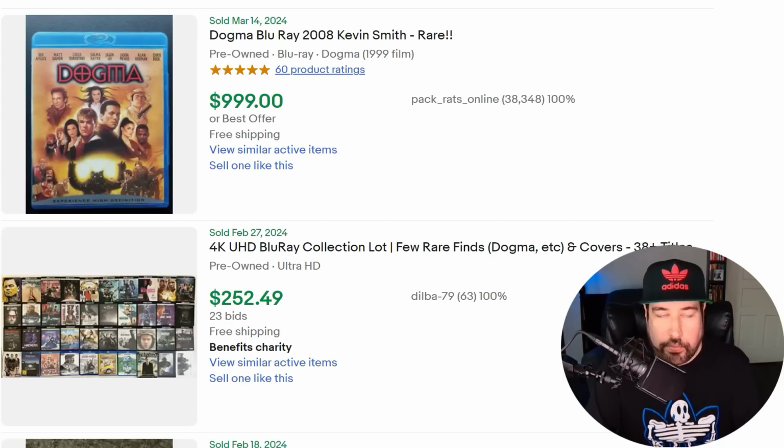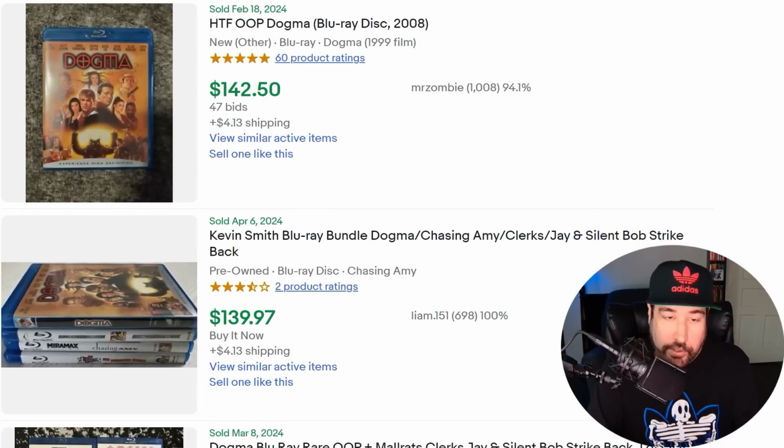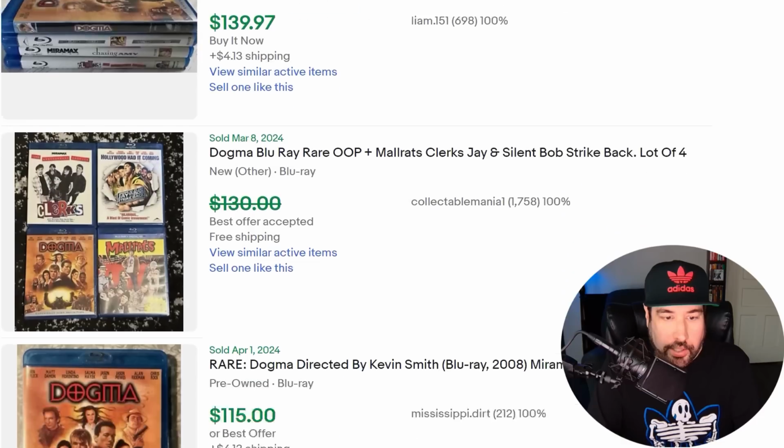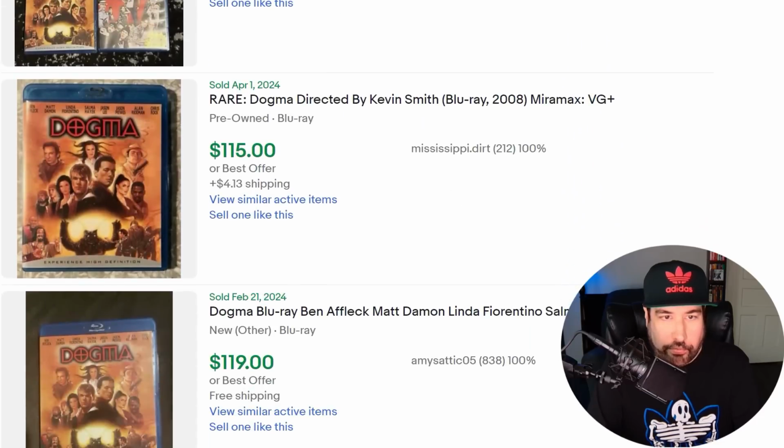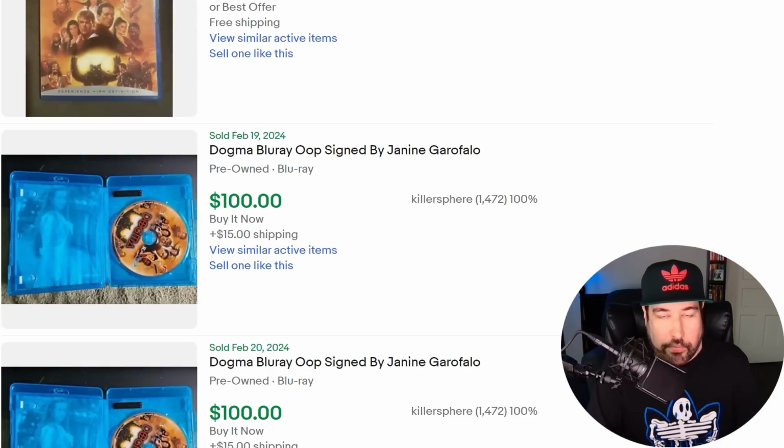Here's yet another movie that I'm surprised sells for that much. I mean, this $999 one's obviously probably wrong, but if you look at this one, $142 new other condition, 140, that looks like for 4 movies there. But Dogma is the one that's rare. Kevin Smith movie, $115, $100. So a very good one to look out for.